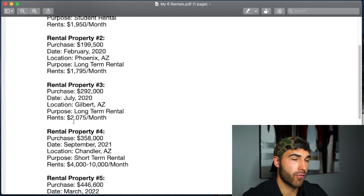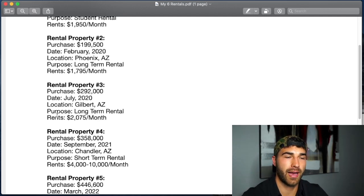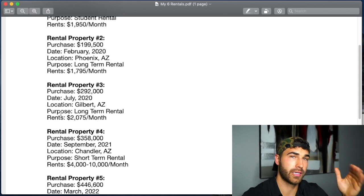Rental property number 3 is the one that I want to live in. I bought it for $292,000 in July of 2020. This was the first deal that I've ever bought that was off market through a wholesaler. So I had to close with a hard money loan, and then I had to refi out of it to a normal traditional loan.